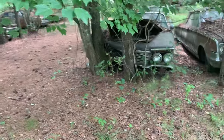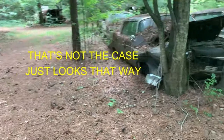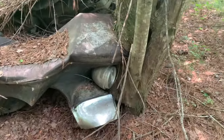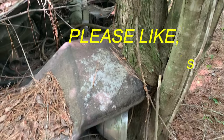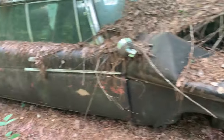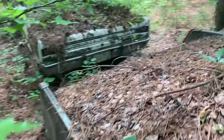But look at this tree. I mean, it looks like they drove the car in and hit the tree and parked it right there. I mean, look at that. I'm sure it was already crushed, but dang, there's probably a 413 in there. These had cool dashes on them. I wonder if this one's got the round spare tire looking thing in the trunk. Can't open door.